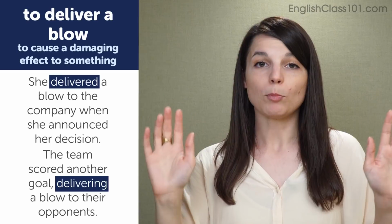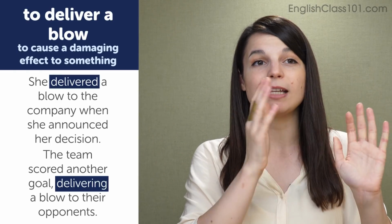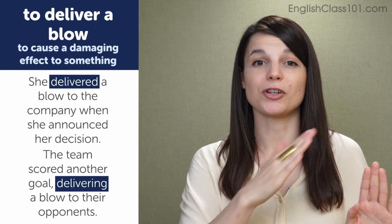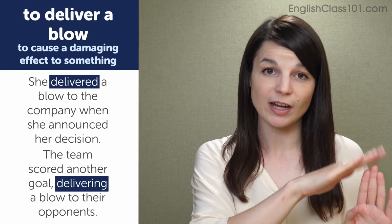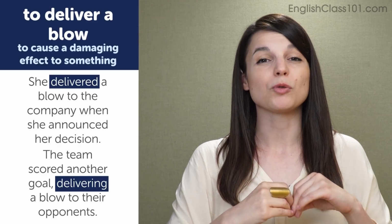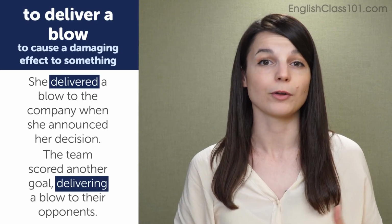So deliver a blow, again, doesn't mean physically attacking someone. It means that there's some kind of damage, usually like kind of a mental or emotional damage. In this case, perhaps motivation-related damage occurs. So to deliver a blow can mean to cause damage to someone or something, like an organization or a company.